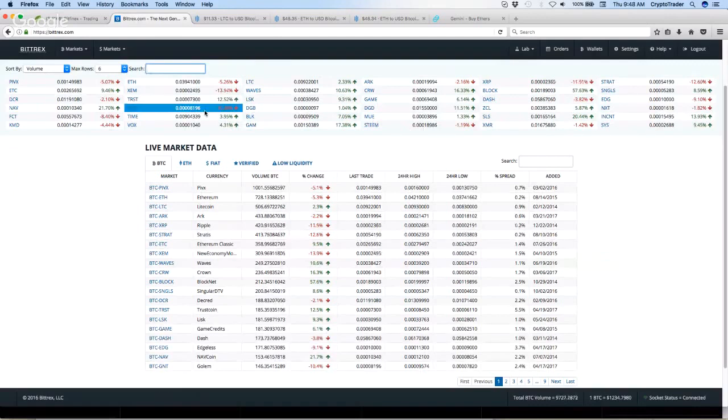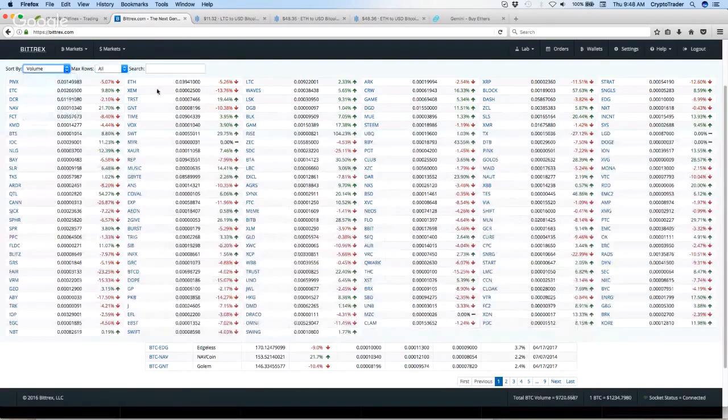But yeah, I think, Logan, GNT right now on Bittrex is 8,196 satoshis. But also, let's take a look at Bittrex and see what's really gotten beat up. I know some of the coins that Poloniex was delisting got beat up pretty bad yesterday. And we're still looking at volume, so it's still top volume. But I'm going to go ahead and just change it to percentage change.